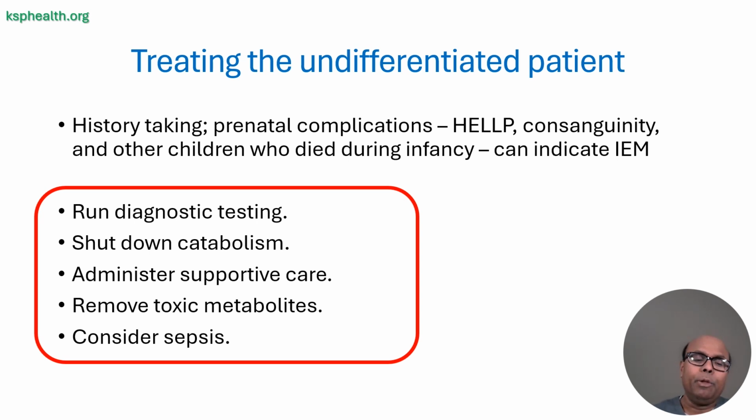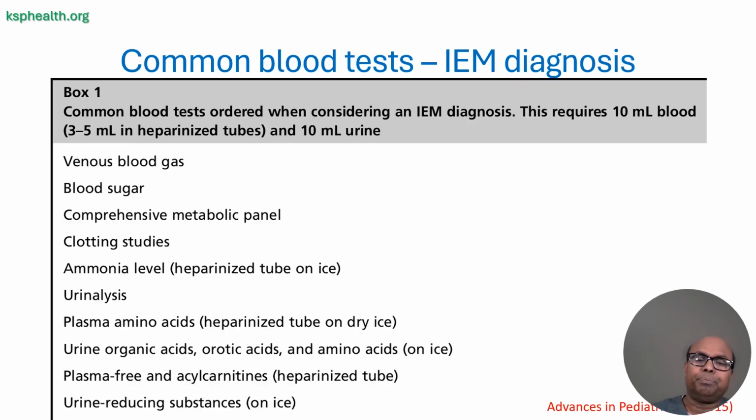So there are five important things one needs to consider. Run diagnostic testing. Shut down the catabolism, because most of the inborn errors, or all of them, will manifest once we introduce food. Administer supportive care, remove toxic metabolites, and consider sepsis and treat until the cultures are negative.